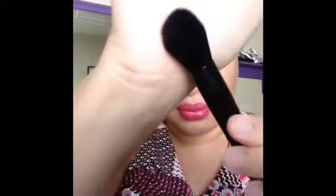And last but not least, I always like to go back into my highlight and make sure everything's blended. This is a really good highlighting brush. This is the e.l.f. small tapered brush, so you could definitely, like I said, use it for under eye concealer, but you can also use the other side and go back in and do your highlight with it. So this is what this brush looks like.